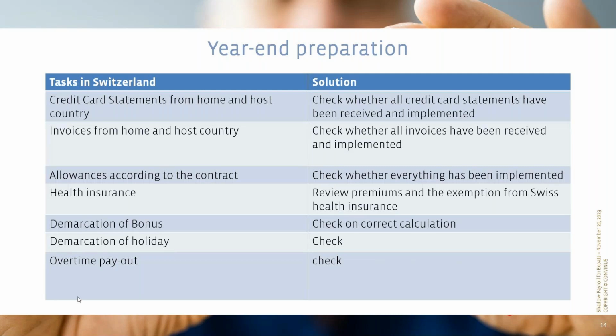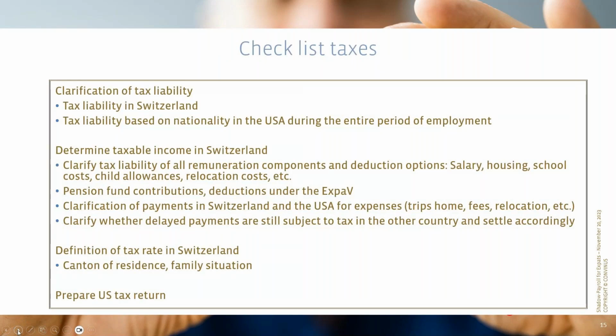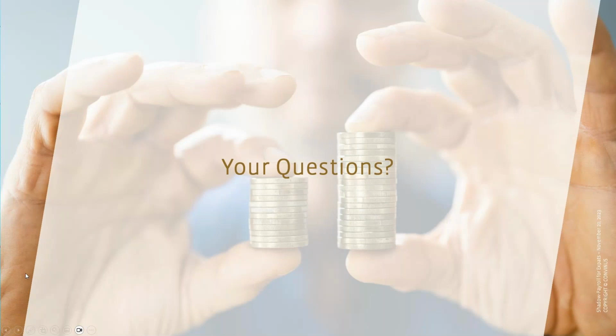And that was basically the session for the part of Shadow-Payroll for expats and all set for the year end. I'm looking forward now to all your questions. So let's see. Any questions from your side?